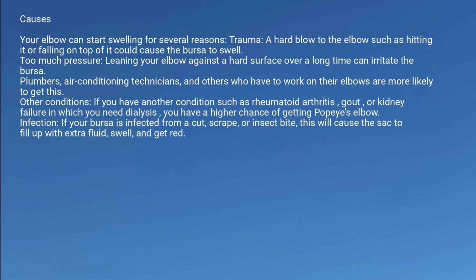Plumbers, air conditioning technicians, and others who have to work on their elbows are more likely to get this. Other conditions. If you have another condition such as rheumatoid arthritis, gout, or kidney failure in which you need dialysis, you have a higher chance of getting Popeye's elbow. Infection. If your bursa is infected from a cut, scrape, or insect bite, this will cause the sac to fill up with extra fluid, swell, and get red.